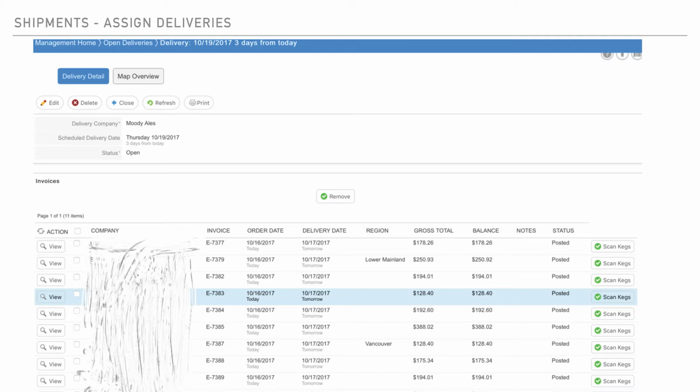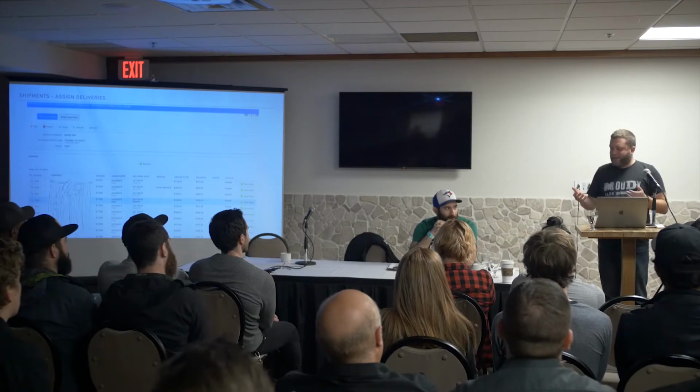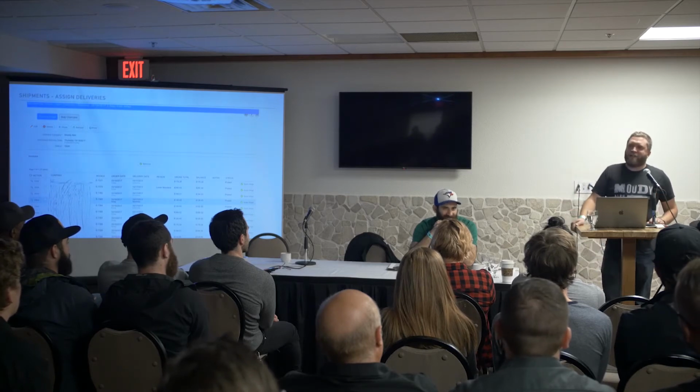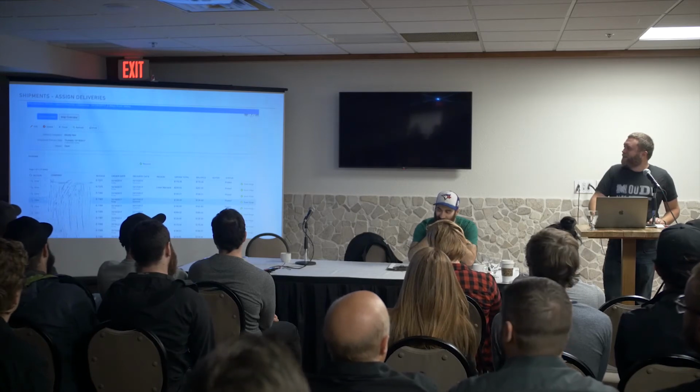We used to print out all the invoices from QuickBooks, and then someone would go through them and write down what we needed. We've all done this, right? And then at the end, you double check it, and the count's different. Then you check it again, the count's different again, and you're like, well, I'm just going to put extra beer on the truck. You don't have to do that anymore.